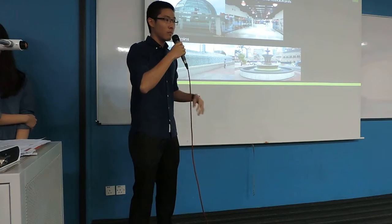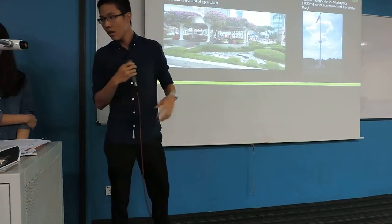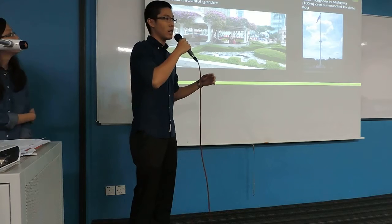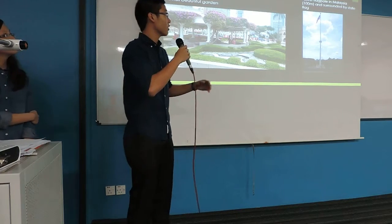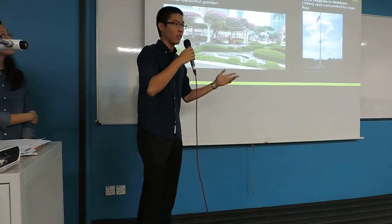And second, a big beautiful fountain, a small beautiful garden, and lastly, the most important characteristic, the tallest flagpole in Malaysia, with a height of 100 meters and surrounded by 14 state flags.